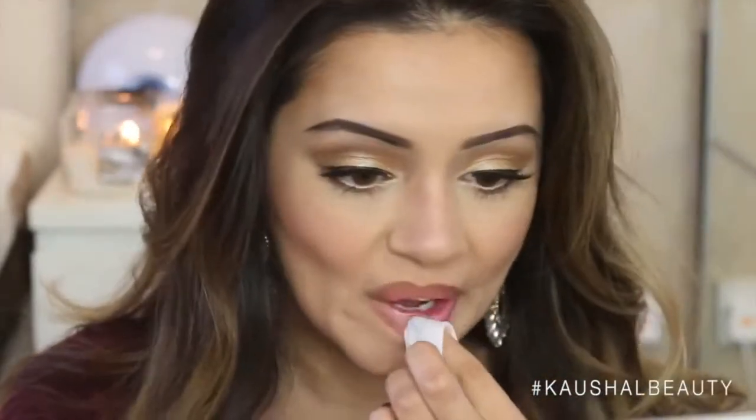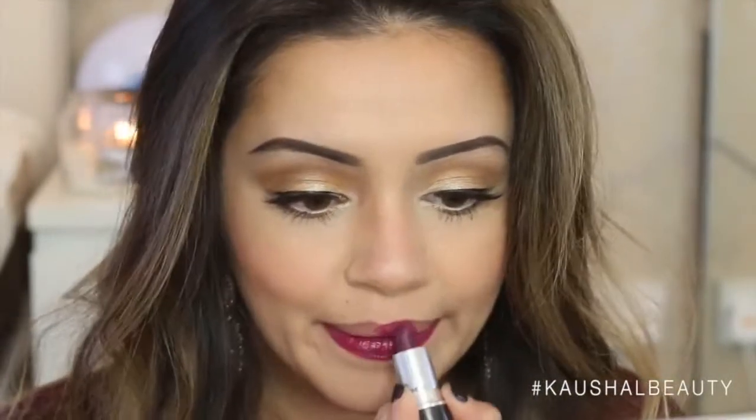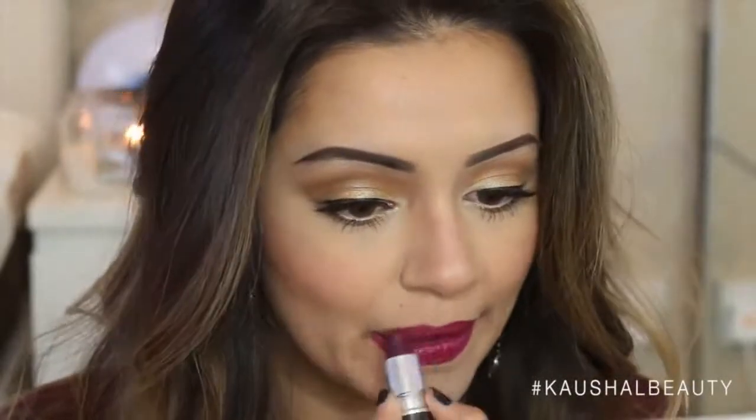And then for the third and final lip colour for this makeup look, I went with one of my favourite MAC shades of all time, and that is Rebel. And it's such a beautiful kind of winey plum colour, and it's just so beautiful, and it really went with my top that I was wearing, so this is the reason why I picked this one.